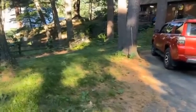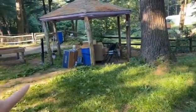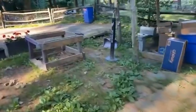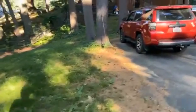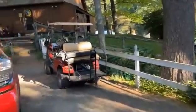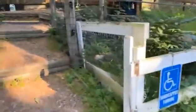So this area here, what we would like to do is plant up around about the gazebo. There is actually a path here. So I would like to put my hydrangeas into here, just to tidy it all up and make it look a bit more presentable and less grass to cut. That's always a plus. I'll go and knock on the door and see if she's available for visitors. And golf cart is plugged in, that's good, because we'll need that.